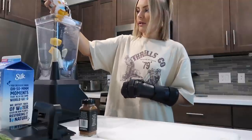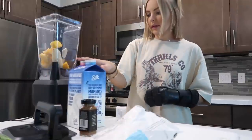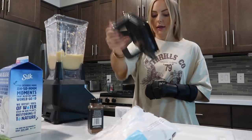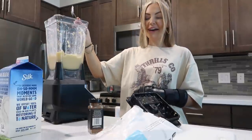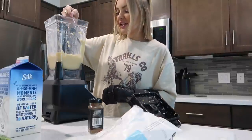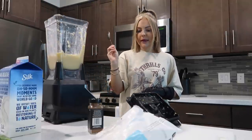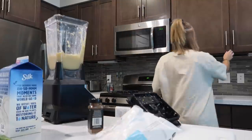And then I'm just doing mango chunks. I'm gonna add a little bit of almond milk. Adding some cinnamon. Okay, now I'm gonna try it. Whoa, that's so good. Oh my gosh. Tastes like the tropics. Mmm. Mango and banana, such a good combination, wow.